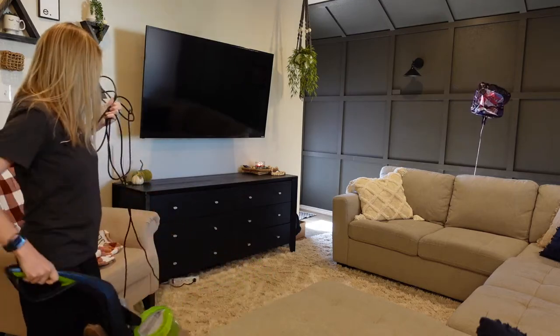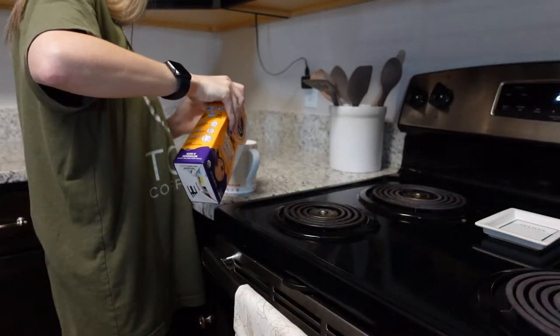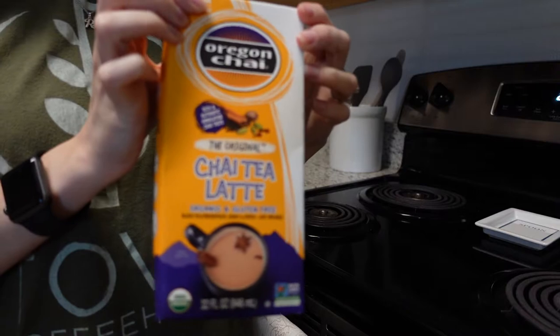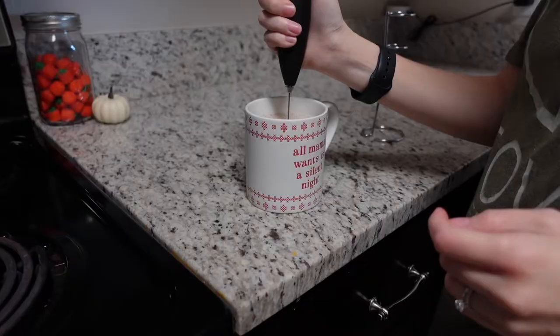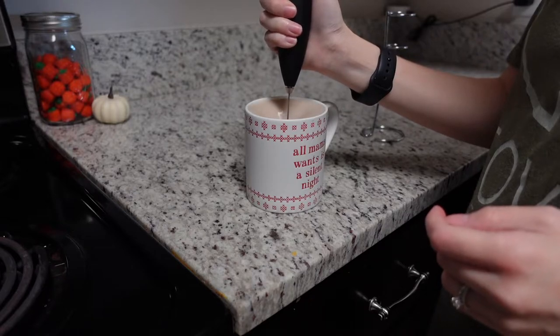The last thing on my cleaning to-do list was to vacuum all of the carpet in my house, so of course I have to reward myself with my favorite chai tea latte. I do half milk, half of this chai, and then I will froth it and add some cinnamon, and oh my goodness, it is so good.